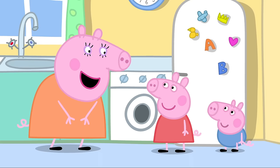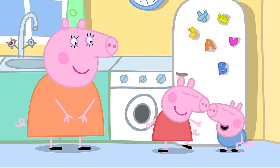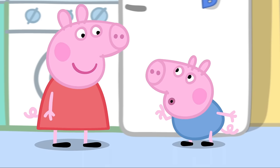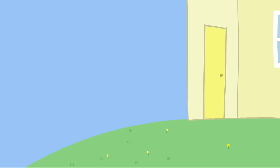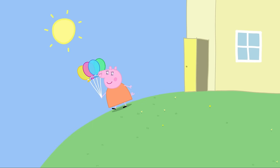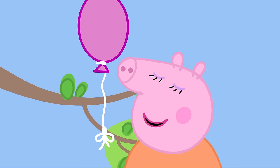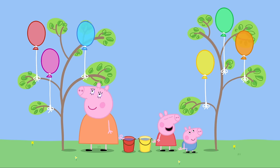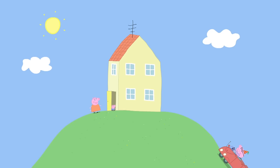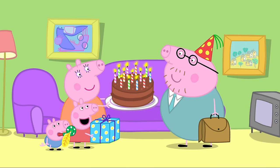There's just one more thing to do before Daddy gets home. Yes, Daddy's birthday surprise. Shh, George, remember, it's a secret. Shh. Peppa and George have buckets of water. Mummy Pig has balloons. I wonder what Daddy Pig's birthday surprise can be. Daddy's home! Quick, back to the house. Daddy Pig is home from work. Happy birthday, Daddy Pig!